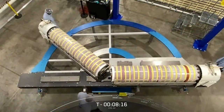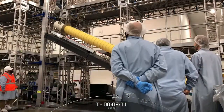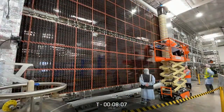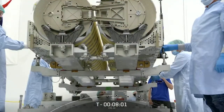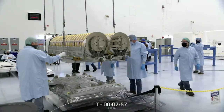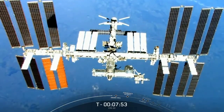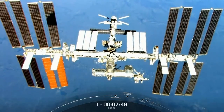This is the first pair of the new Boeing-made ISS rollout solar arrays known as iROSA. They are compact panels you see there that roll open like a huge yoga mat, 63 by 20 feet each. Here they are inside the Space Station Processing Facility at the Kennedy Space Center before being packed inside Dragon. The space station currently has 8 pairs of solar arrays. The oldest pair has been in use for more than 20 years.